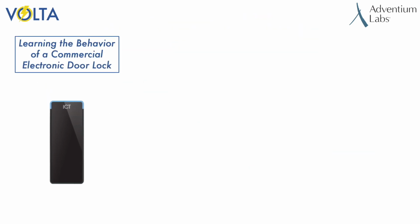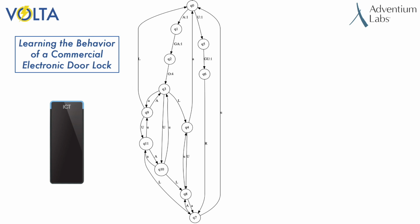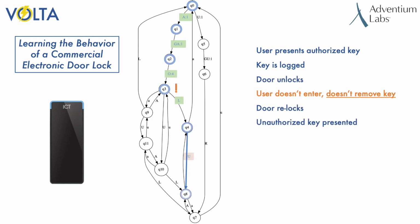In the first application, VOLTA identified security flaws in a digital door lock. These flaws included denial of service, with authorized users unable to open the lock, as well as disabling the lock's logging function, so that keys presented in an attempt to open the lock were not tracked.